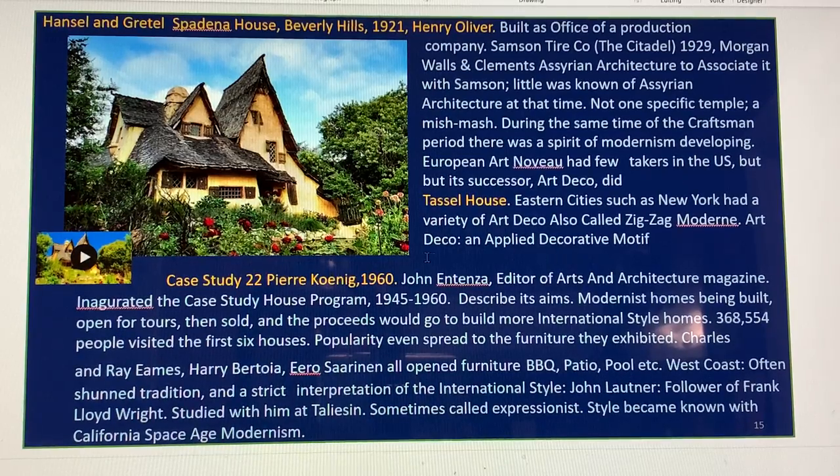In Case Study House 22, Pierre Koenig, from 1960, John Entenza, editor of the Arts and Architecture magazine, started the Case Study House program. From 1945 to 1966, it described a modernist home being built, open for the tour, and then sold, and the process repeated for the next built international style home. Many people toured the first six houses, and popularity even spread to the furniture they exhibited. Charles and Ray Eames made open furniture, barbecue, patio, pool, etc.